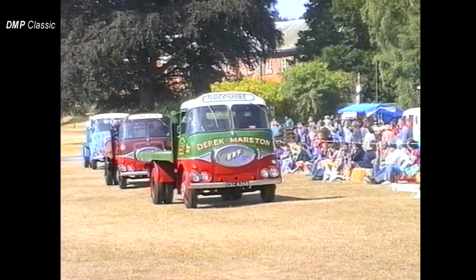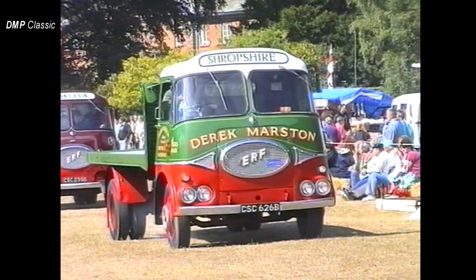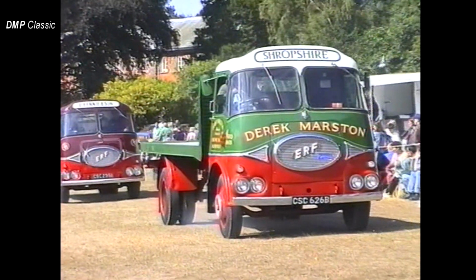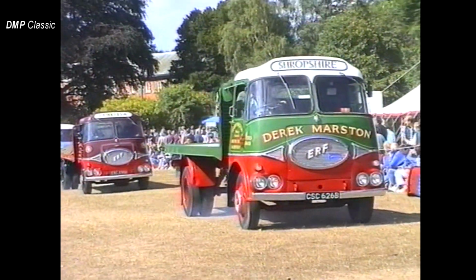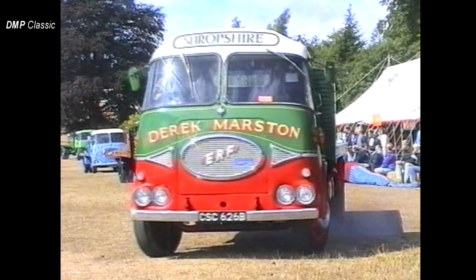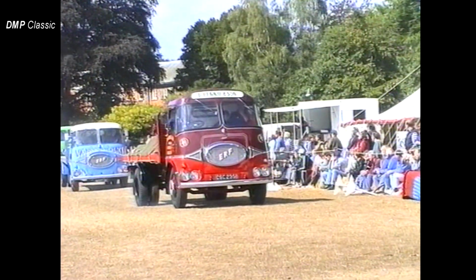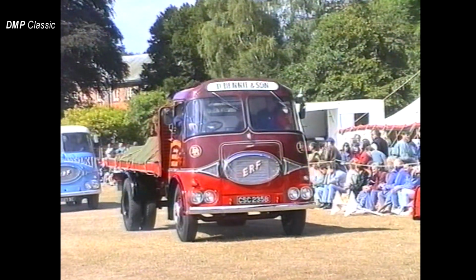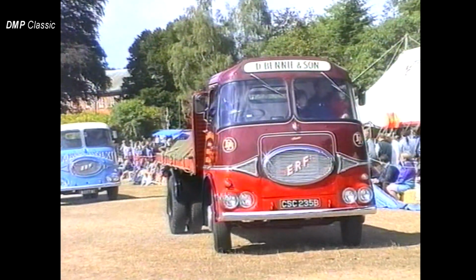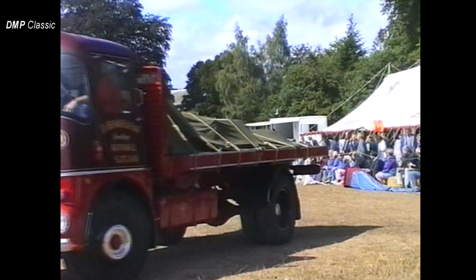The first vehicle, CSC 626B, is a 1964 example. They are all LKG 44 models, powered by Gardner 4LK 4-cylinder diesels. The second vehicle, CSC 235B, is a similar vehicle from the same batch as the green one. Now the green one is owned by Derek Marston, the maroon one is owned by Benny's, and the next vehicle, owned by Vic Haynes from Pershore, is a slightly older one from 1962.